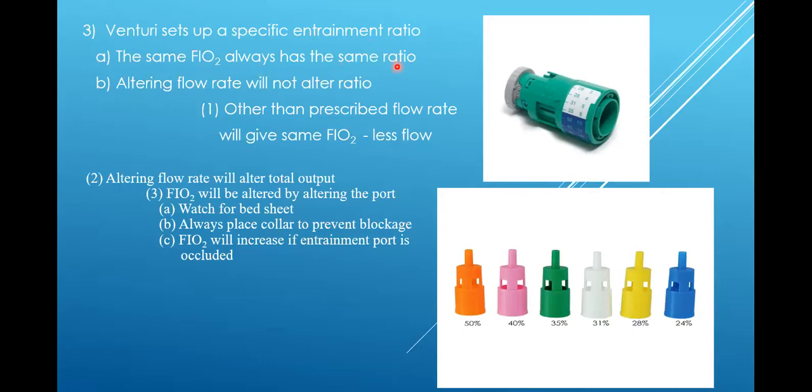So what is 40% air entrainment? Tell me what that is. What is the air to oxygen ratio for 40%? We're doing the victory ceremony. Okay. Next few minutes. All right.